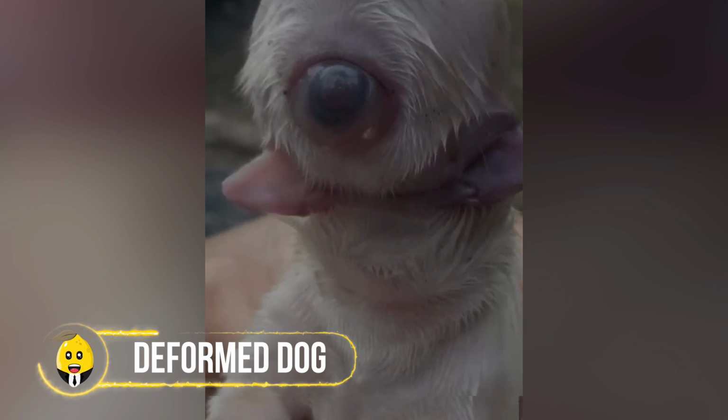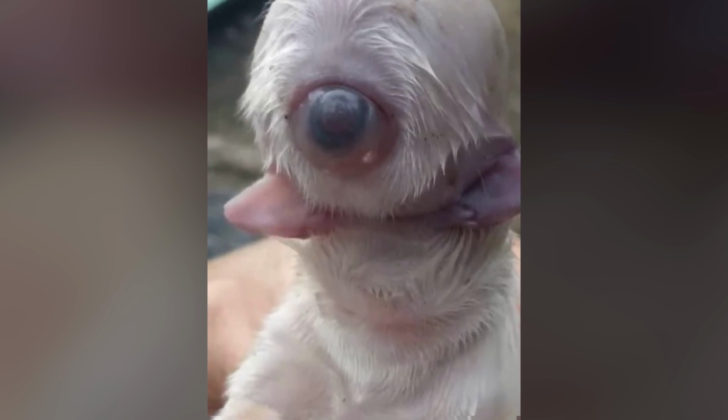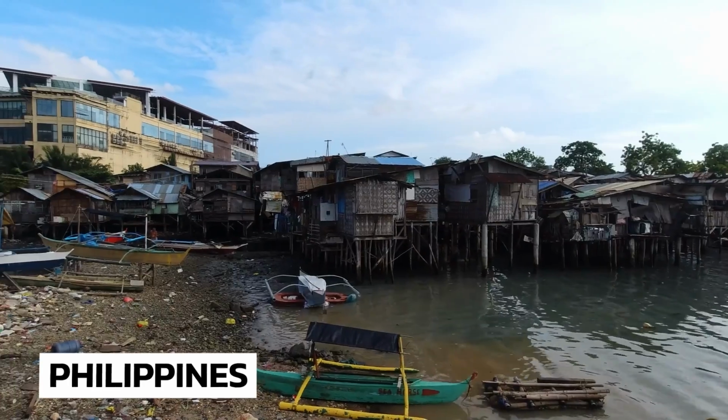Deformed dog. Only a few inches tall and with only one eye present on the top of its face, this frightening dog was born in a small village in the Philippines.